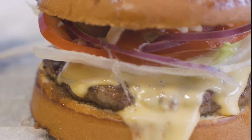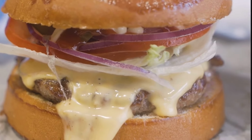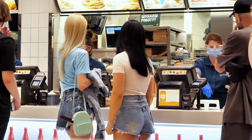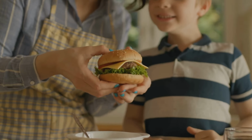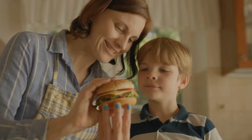That simple combination of beef, cheese, and toppings, nestled between those iconic sesame seed buns, represents so much more than just a meal. It's a cultural touchstone, a symbol of globalization, and a testament to the power of a simple idea executed flawlessly. But what is it about the McDonald's hamburger that continues to captivate our taste buds and inspire a sense of nostalgia? Perhaps it's the familiar taste, that comforting blend of savory and sweet that evokes memories of childhood meals and quick bites on the go.